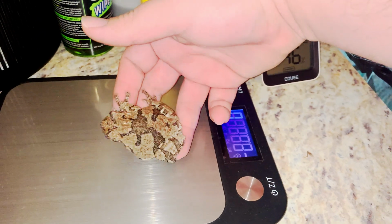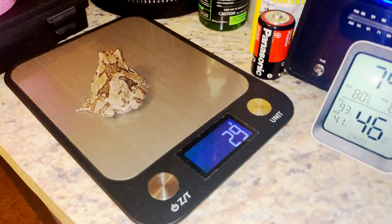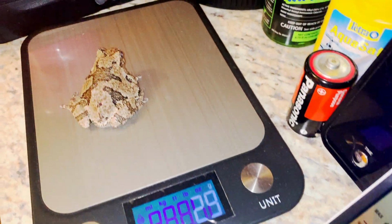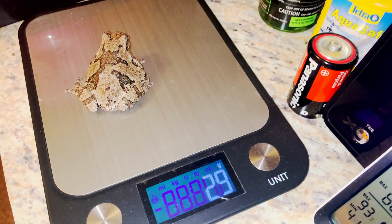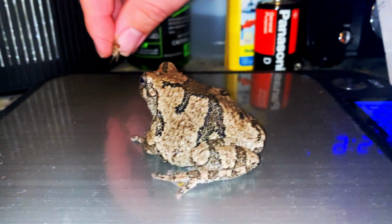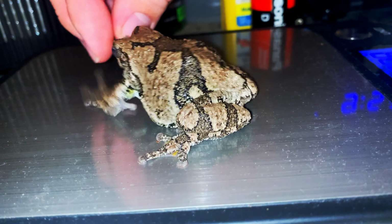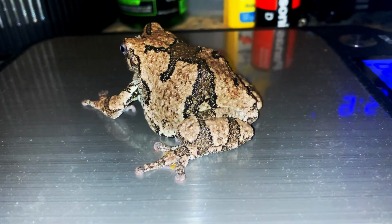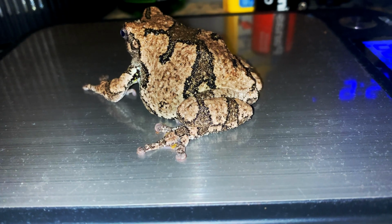Next we moved on to Meredith, and she is a big girl. She was rescued and given to us from a Walmart parking lot. She's a staggering 29 grams, which is the size of a small wood frog. She's a little bit overweight, and we've been working with her, and she has been losing some of that weight. But she's also a very spoiled frog. She loves to eat, she loves to hunt, and she's also very trusting.